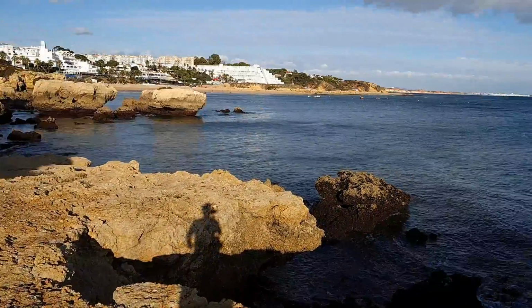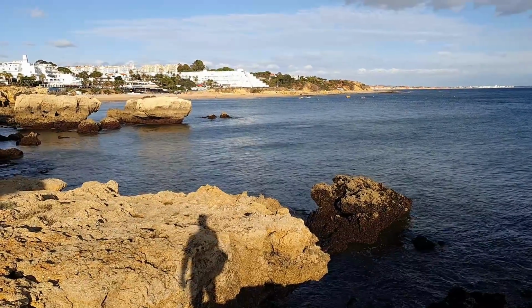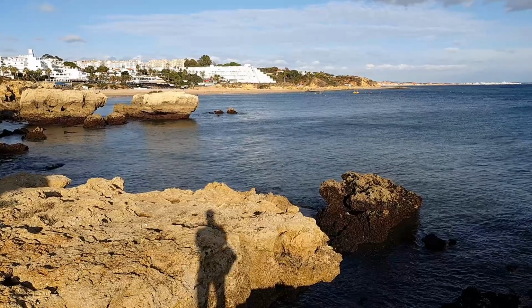I think that is the edge of Albufeira New Town, and that looks like a ship, that hotel structure. That I think is a hotel or apartment block.